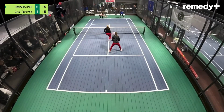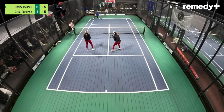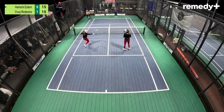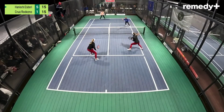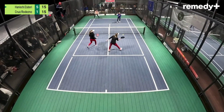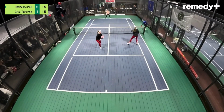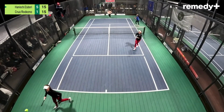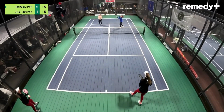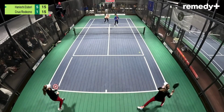It's also probably one of the more controversial shots out there. Some people don't think it should ever be played. That's so smart. Great use of the lob volley there. Drop shot? Call. Right on the line. Amazing lob. Great track down by Rodezno.